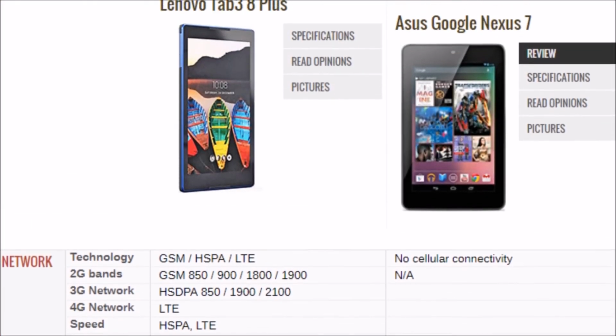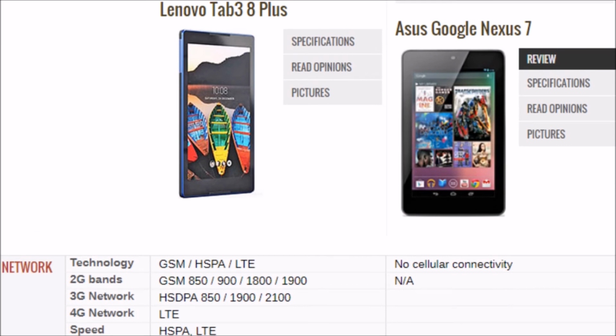So these are the two Android tablets that I own. The Nexus 7 sits in a cabinet waiting for eternity. The Lenovo Tab 3 8 Plus is used every day or every other day with me. And it's only 140 euros or 170 euros. It was just crazy cheap, perhaps because it was intended for the Chinese market.